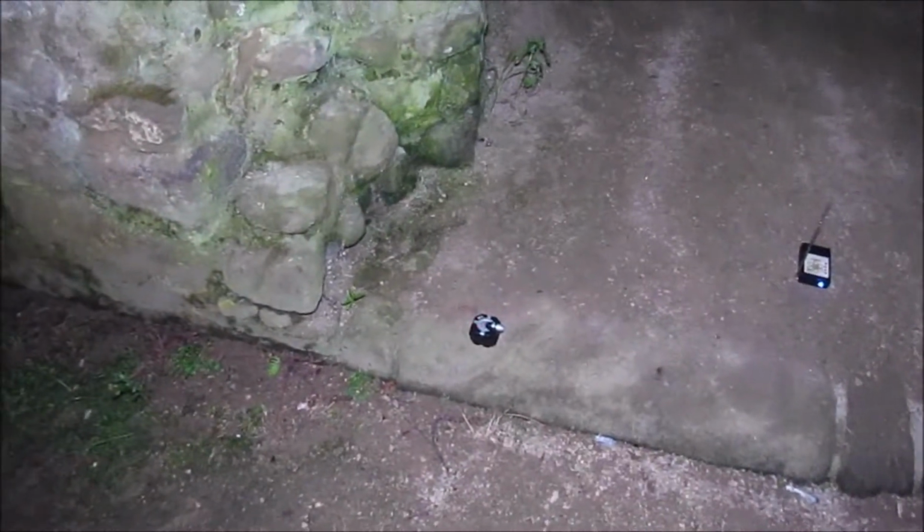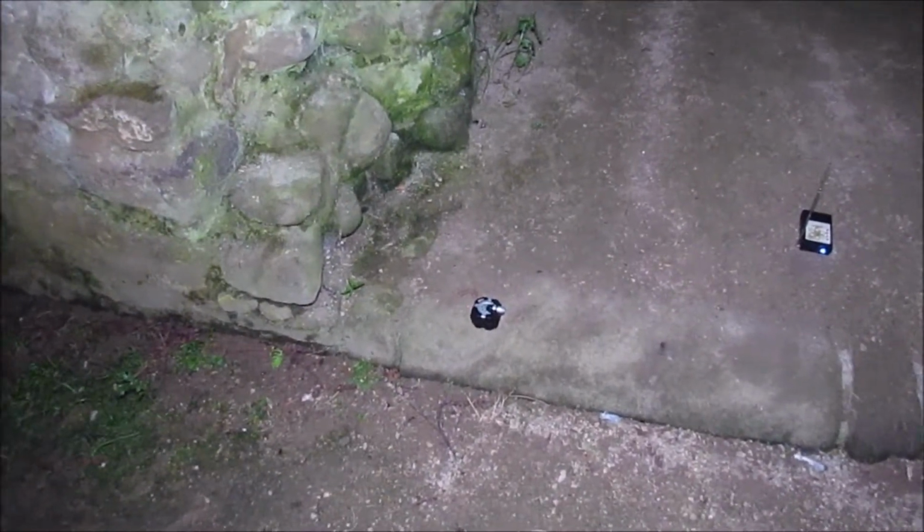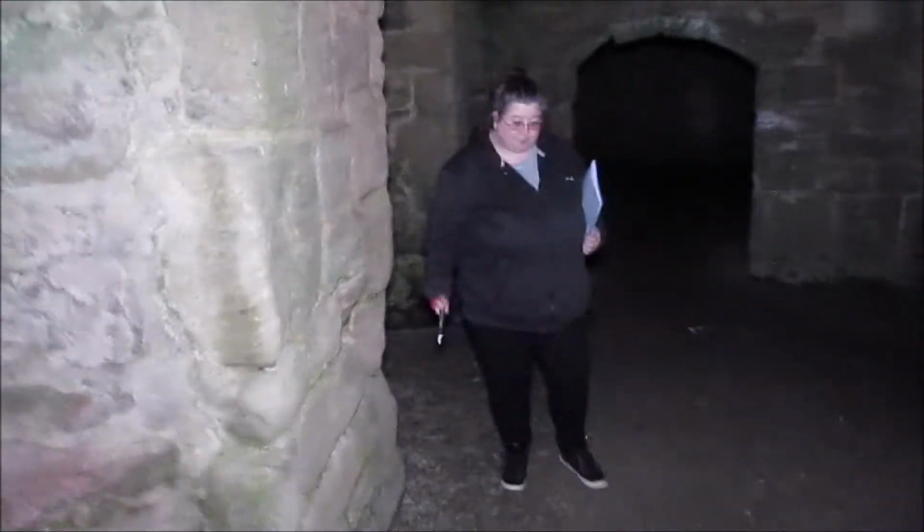What's it on now? Is it on vibration? No, it's a motion detection, because it will only detect motion when there's a light. So I'm thinking two things. Right. So it only works when there's a light. Yep.